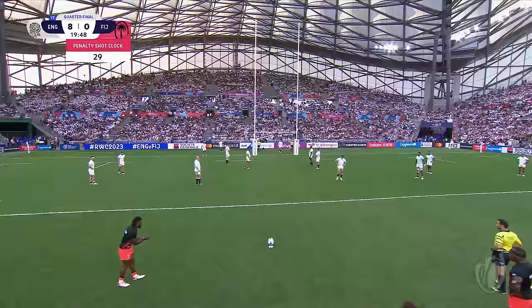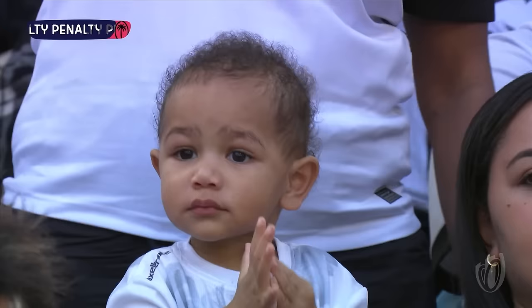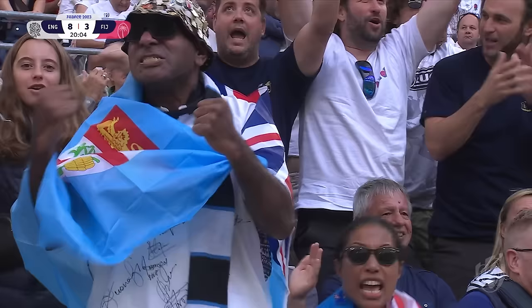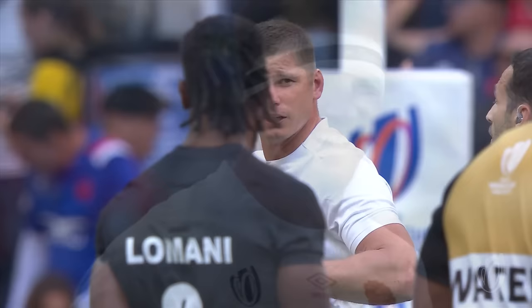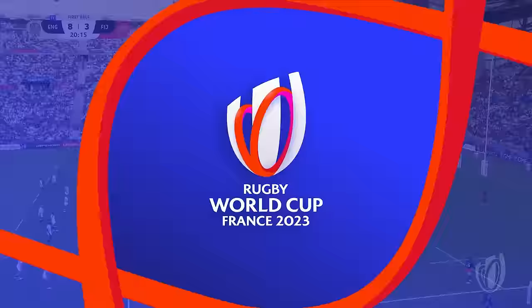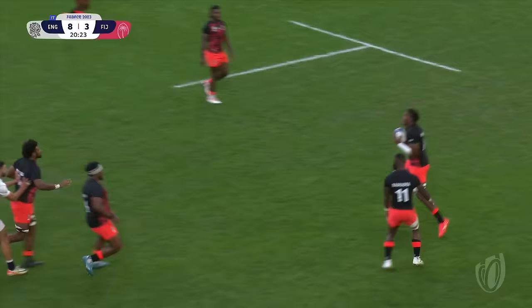He hit the post with his first just moments ago. Lamani gets a do-over and swings this one in and over the upright to get Fiji on the board, to the applause of the little fans as well, and the older ones too. 8 points to three. I think Fiji really need to just focus on that quick ball. The moment that Tuisova went through into the defense, the English players were scrambling back into position. They continue to do that. Quick ball could work very well for Fiji.